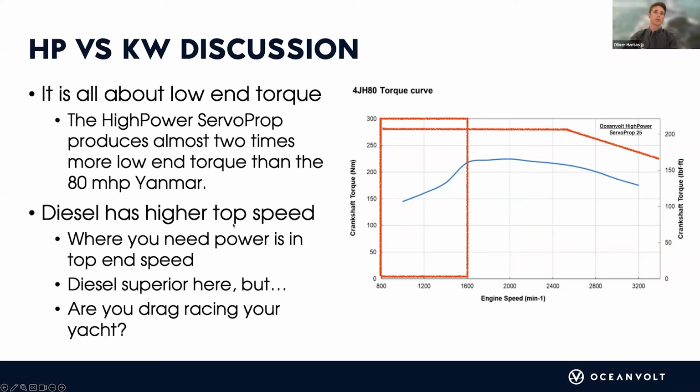So as I mentioned earlier, diesel has a higher top speed. And there's nothing wrong with wanting to motor at 8 knots. Absolutely nothing wrong with that. And if that's a requirement for you, then I'm more than happy to say that diesel is the best option for you. Or if you're desperate to have an electric motor and you want to do that high speed, then you would need a high voltage motor, which is not something that Oceanvolt does. We typically only supply low voltage systems.